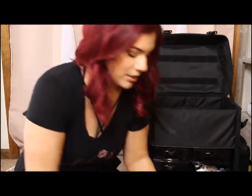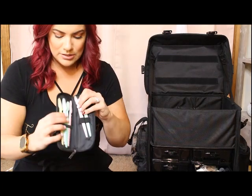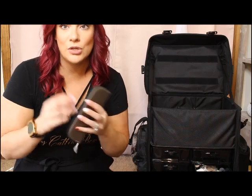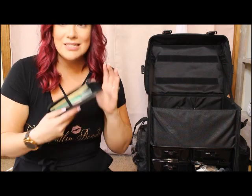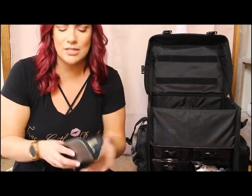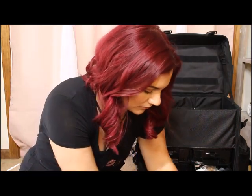I also carry, because I am a licensed esthetician, razors in here in case someone, a bride or a client, has some crazy mustache going on. I can quickly shave it gently, so it's not a deep exfoliation or anything, because I don't want to give any redness or irritation to the skin. But I like to have them just in case anyone has crazy sideburns or just some really crazy facial hair. I like to keep those in my kit as well.